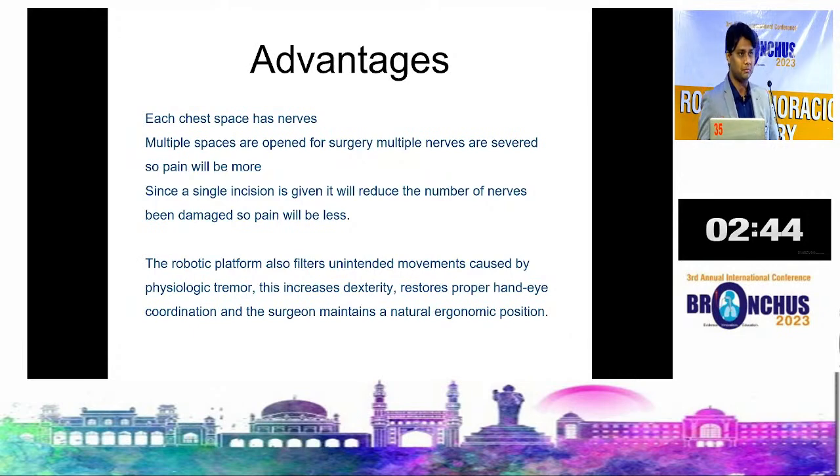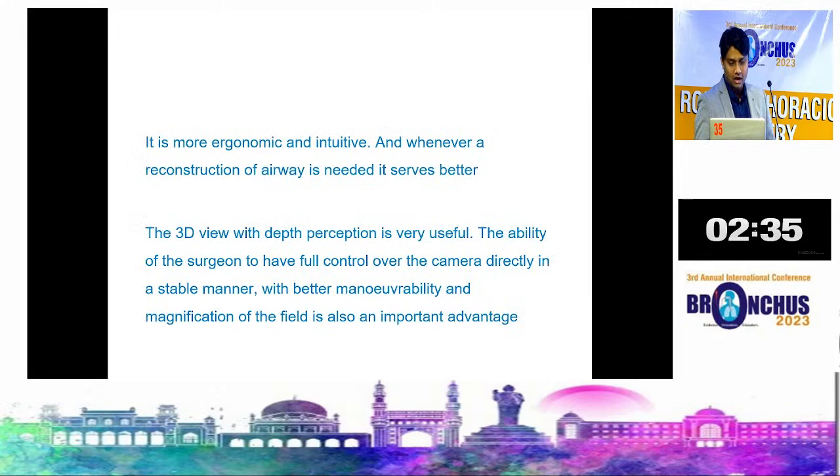At least with the multiport, especially the trocar where we use a 12 mm, the 8 mm ones are generally not painful, but the 12 mm one is definitely painful. Patient still complains of pain at that side.